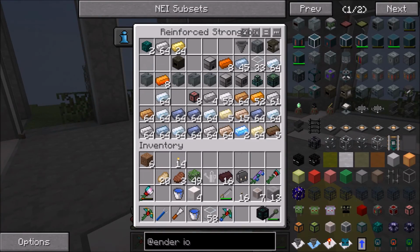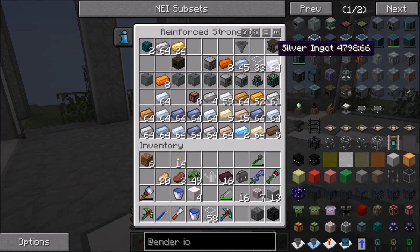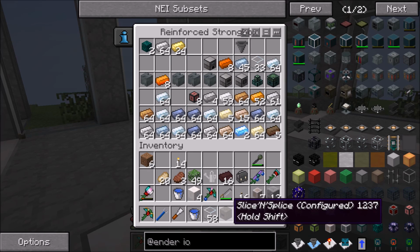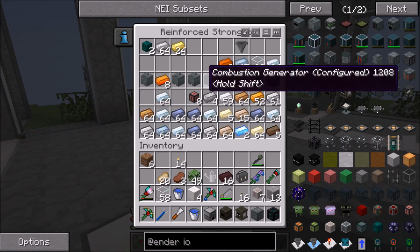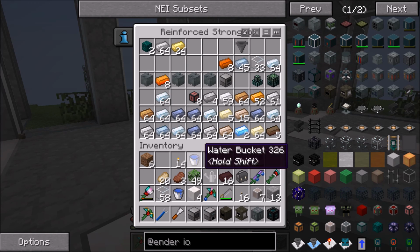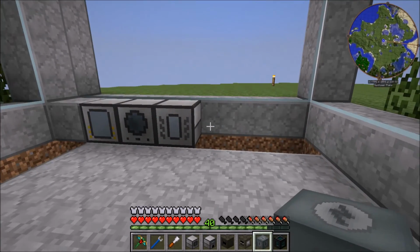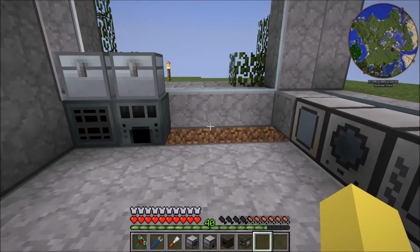So let's grab the last remaining stuff that we need to put down. We gotta put down the wireless charger, the tesseract, and then we can put down the soul binder and the slice and splice. I always have trouble saying that. And then we got the induction smelter, and we have an extra aqueous accumulator, and then we need the pulverizer. So I think we'll just have enough space over here. We might need to move the tesseract from right there.